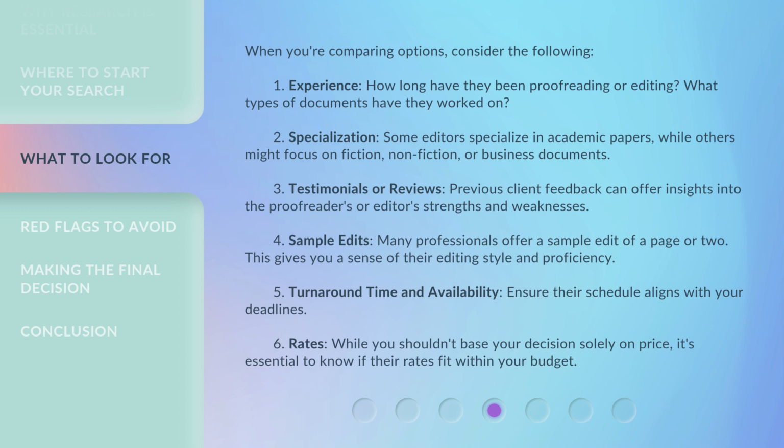4. Sample edits. Many professionals offer a sample edit of a page or two. This gives you a sense of their editing style and proficiency. 5. Turnaround time and availability. Ensure their schedule aligns with your deadlines. 6. Rates. While you shouldn't base your decision solely on price, it's essential to know if their rates fit within your budget.